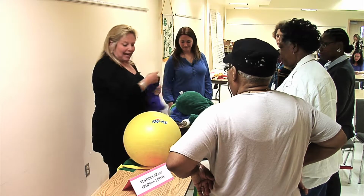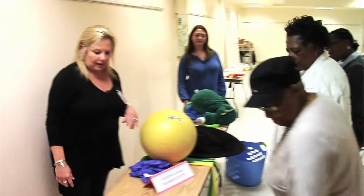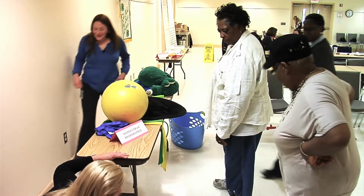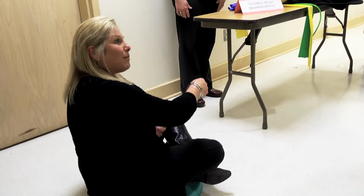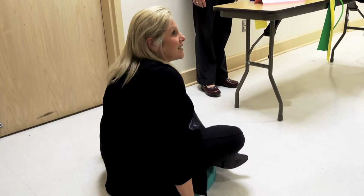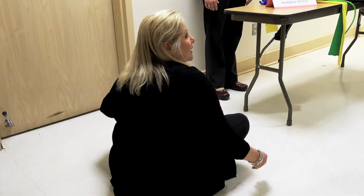And then the sit and spin, we take the handles off the sit and spin. And then they just have to turn themselves. They're getting the input. Some children can't motor plan the turning of that. So they're getting double input and they're moving themselves. So anybody can do this.